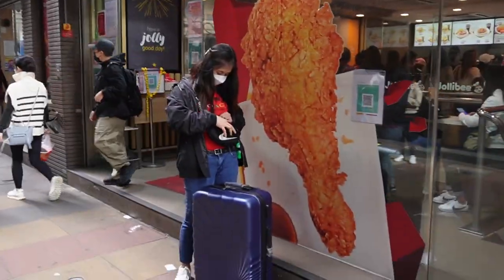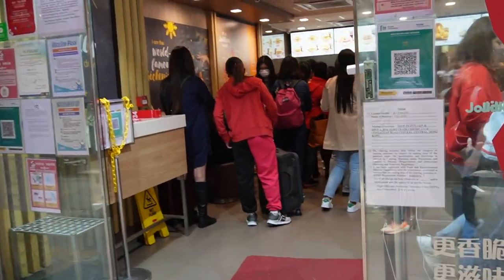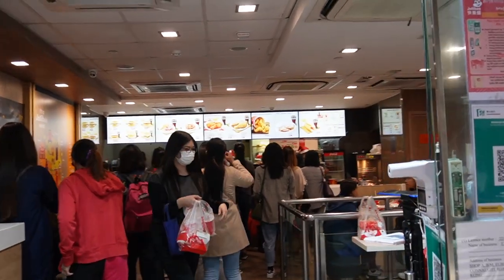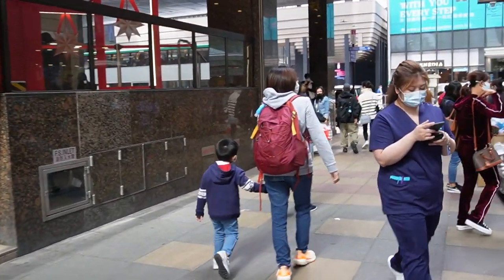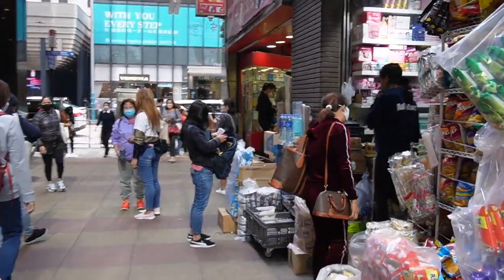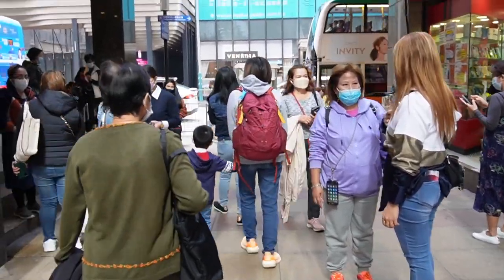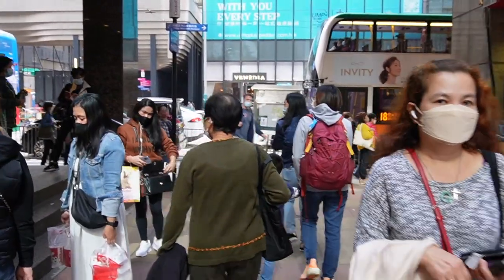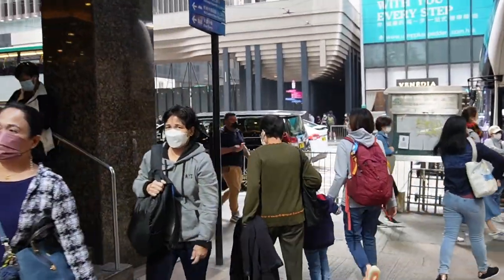Jollibee here in Hong Kong as well. Look at the lineup, it's huge. I'll be making a video on that another time. Because in Vancouver, if you want to have some Jollibee, you have to line up, and the lineup is huge. It's like an hour or so long.